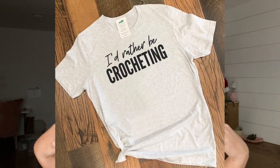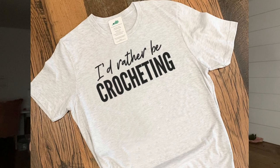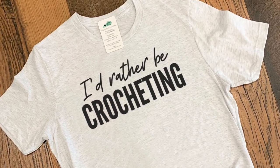One being this one, which is the Crochet Boss Academy shirt for all of my lovely Crochet Boss Academy members. But I also have one in the same shirt, but the saying says, "I'd rather be crocheting," which is my favorite. I posted a poll over on my Instagram account and said, "Hey, which of the merch shirts do you guys want to see first back in the shop?" That one won by a landslide, so that is the one we went with.